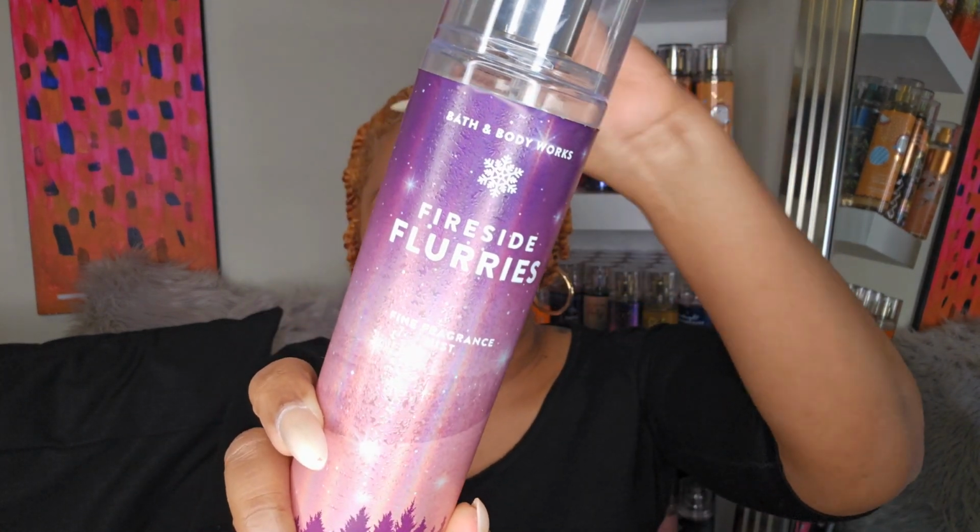The next one, which is probably my favorite sort of vanilla, y'all. Kill me for it. It is what it is. And that's Fireside Flurries. Y'all know how much I raved about this fragrance because it is everything. It does have a lavender note in it. To me, it's not overpowering at all. But it has toasted marshmallows, pink lavender, and cashmere woods. That's the top off if you got her in your arsenal too, sis.